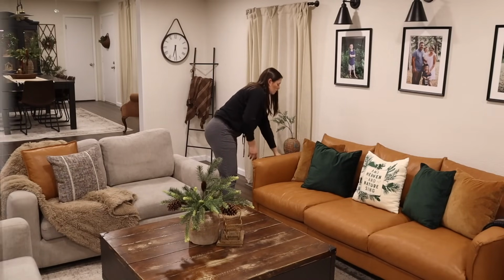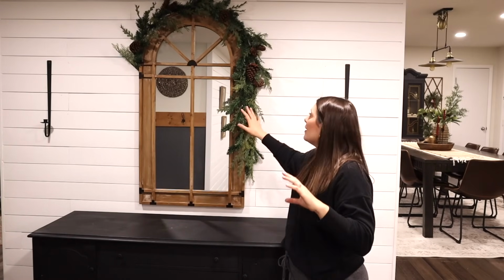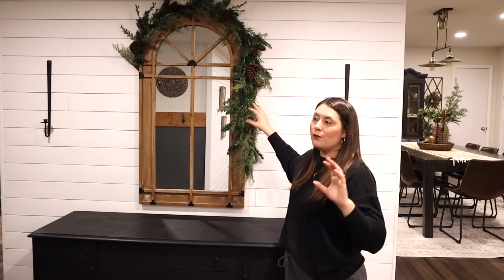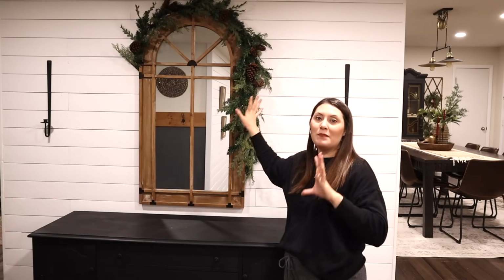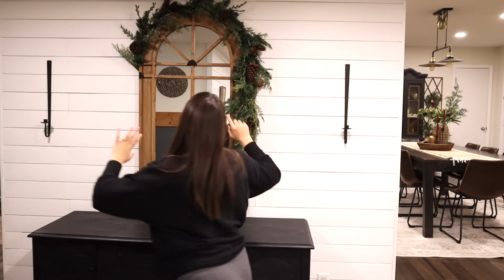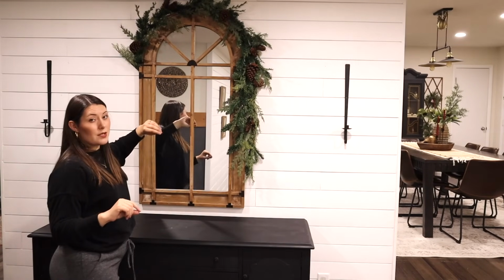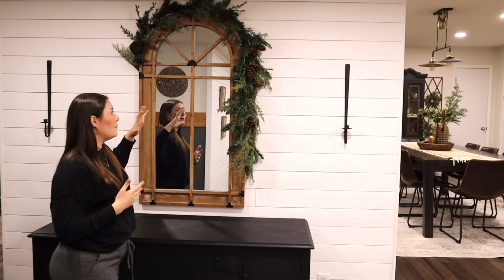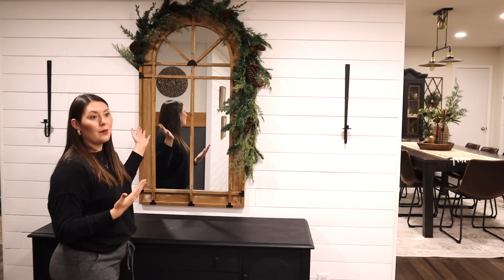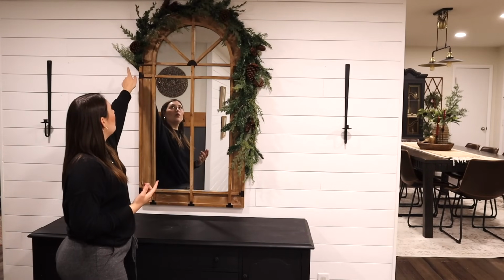Next thing I have for you, we are going to be styling the top of the buffet. Clearly, I added garland to this already too. I don't know what it is about garland. I have a hard time getting it to stay. So once it's up there, I'm leaving it. But this is an arched mirror that we've had for several years now. It came from Kirkland's originally. I get asked about this in videos often, and they don't have it anymore, unfortunately, but they do have lots of other arched mirrors that are similar. But all I did was hang this.